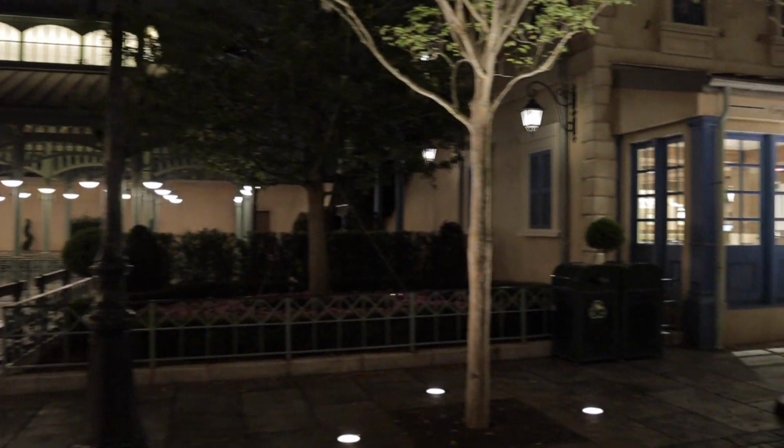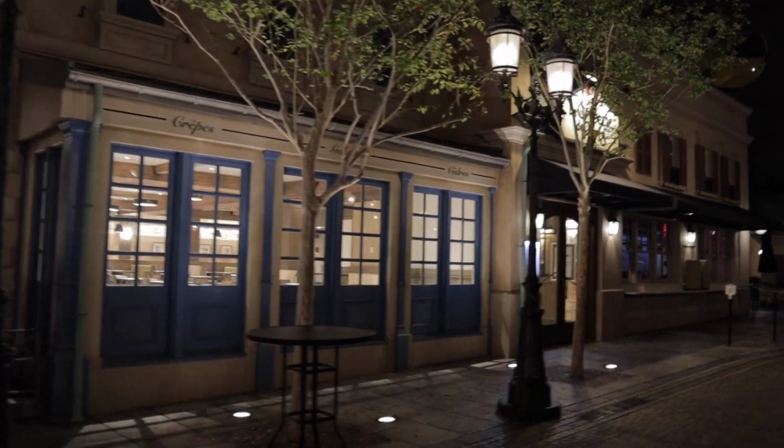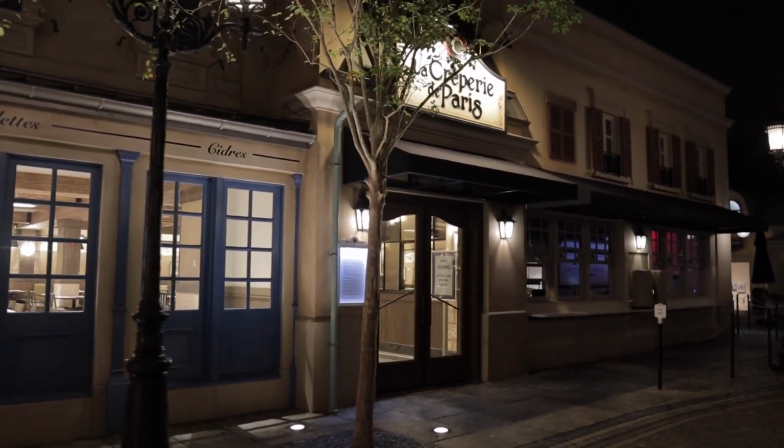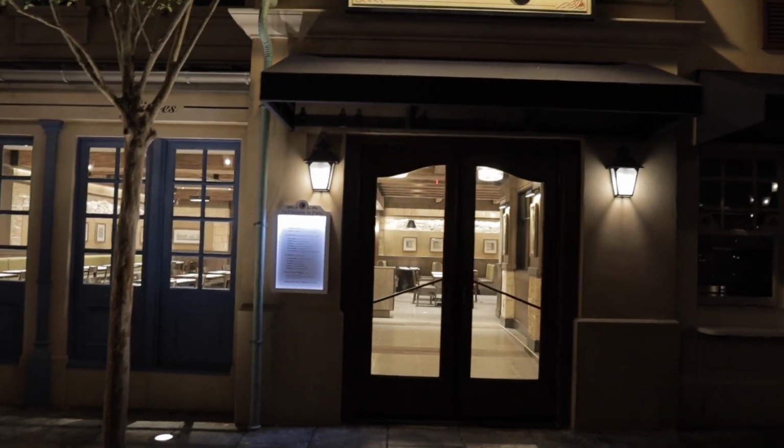I'm very surprised that I got to ride, because I presumed that they weren't going to get it up and going before the park closed for the night, and they did, so that is awesome. I'll be back here without a doubt with Brennan. Hopefully soon. She has her pass holder preview back over here soon, so awesome. This is going to be such a cool addition to France.